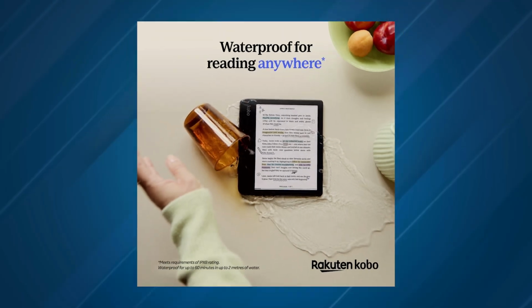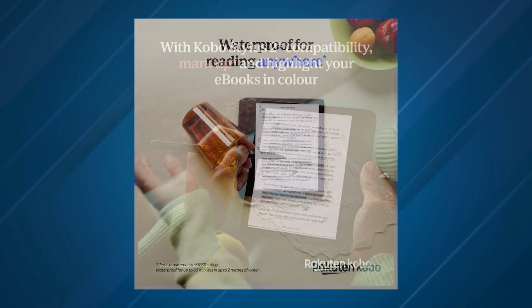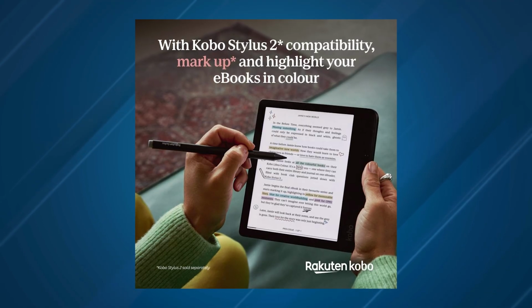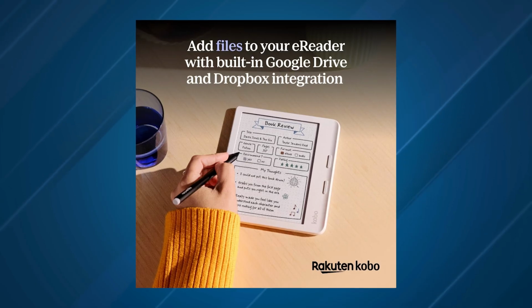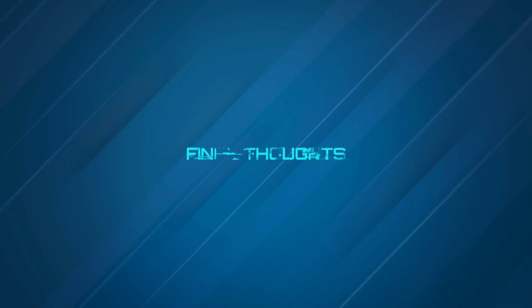We feel that it's well sized for portability, and it's relatively affordable for a color reader. It has full writing features and the ability to repair with parts. What we didn't like was some lag that came from just a couple of its features, and that the stylus was sold separately. And on to our final thoughts.